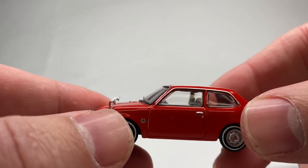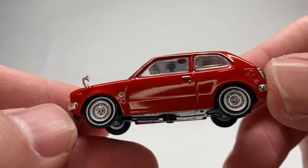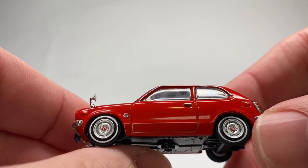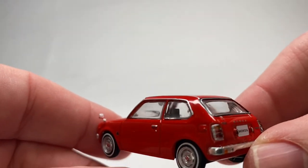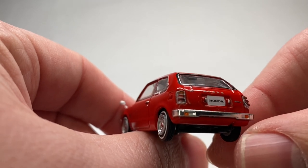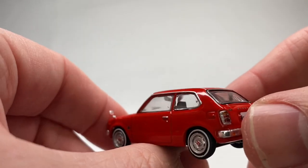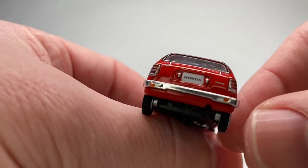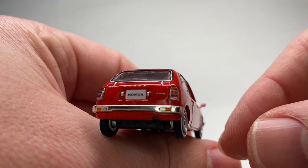Now, this would, to me, be an absolutely legendary Japanese car. Here is the 72 Civic. We've seen this in Hot Wheels. We didn't see detail like this from Hot Wheels. But here is kind of the car that helped start the takeover of all the imports in the U.S. And I can barely hold it. It's so small in my hand.